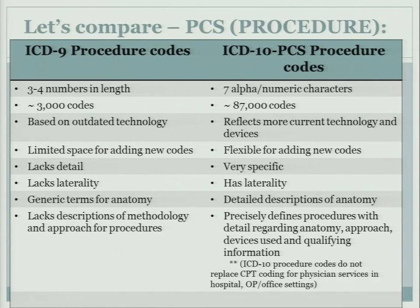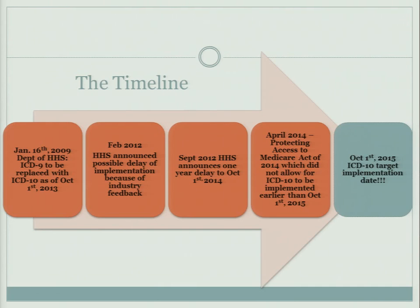So ICD-10 PCS, we won't go into that in too much detail. You really don't have to know PCS codes. They're more hospital facility. The process to convert to ICD-10 started in 2009 when the Department of Health and Human Services said that we would convert in 2013. In 2012, it was announced that it would be delayed because the systems weren't ready, and it was to be delayed until 2014.